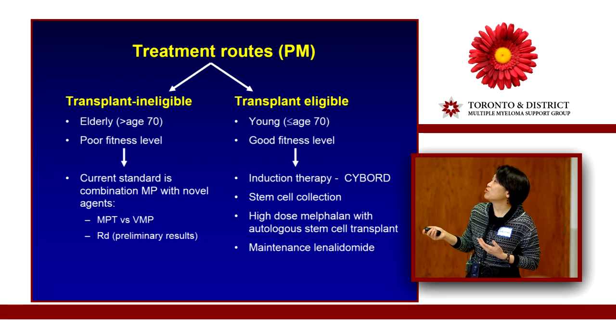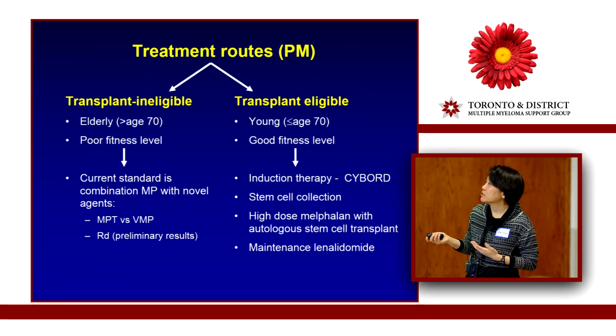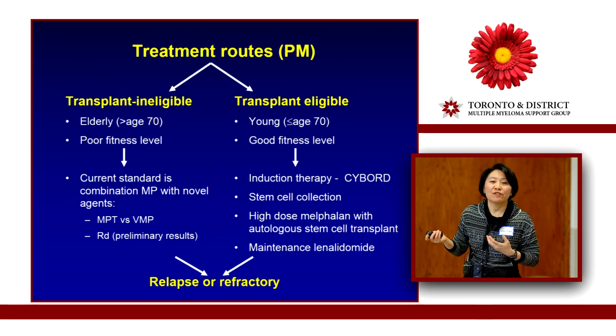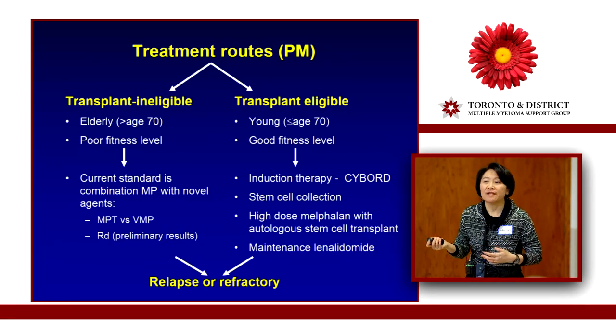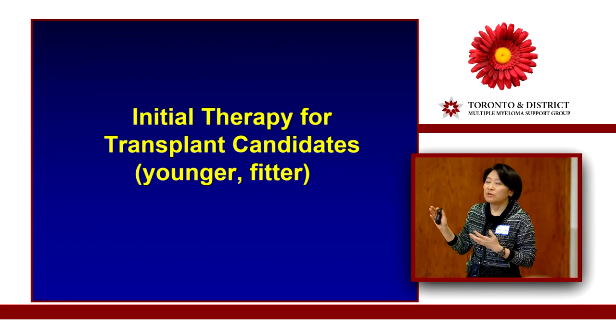But regardless of which group you go down or which arm you go down, ultimately your disease will grow again and you'll need more treatment. And therefore, we have to have a lot of other treatments available, new drugs and new treatments for patients with myeloma, because they may live many, many more years after this, requiring multiple lines of therapy. So this is the outline, and that will put into context the groups that I'm going to talk about today.